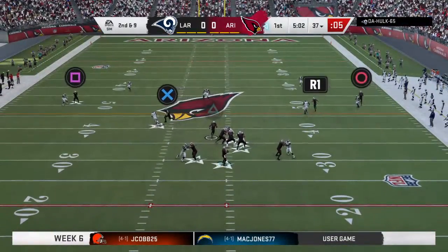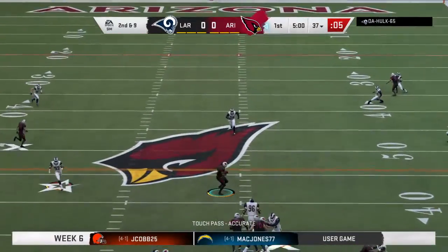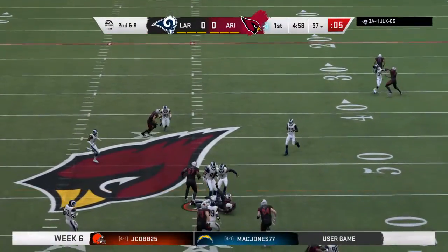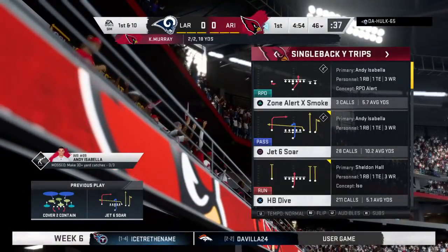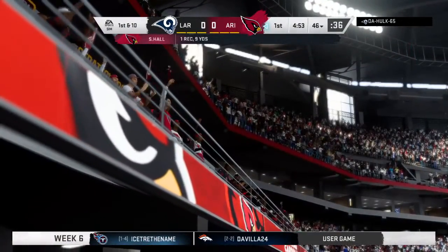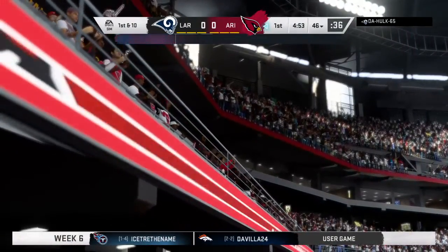Now Murray throwing on second down. Throwing for his running back, and he's got him, complete. And he'll be taken down at the 46-yard line. 9 yards to pick up there, and it's a first down.